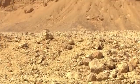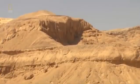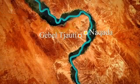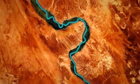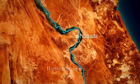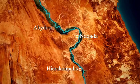One clue may lie in the location of the rock itself. It's on a road leading away from the ancient city of Nakada. Before the pharaohs unified Egypt, Nakada was a rival power base to Hierakonpolis and Abydos, the other great cities of southern Egypt. We can visualize those three kingdoms beginning to compete for ultimate authority over the whole of Upper Egypt as we move through the pre-dynastic period.